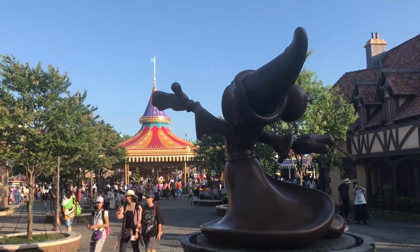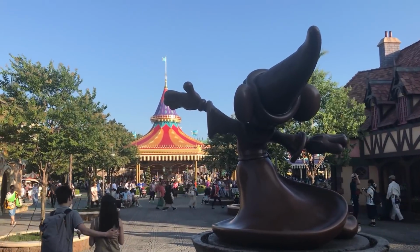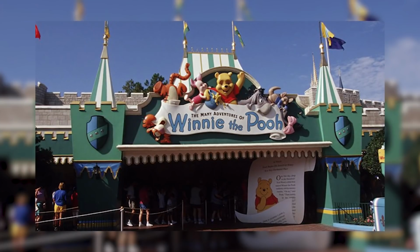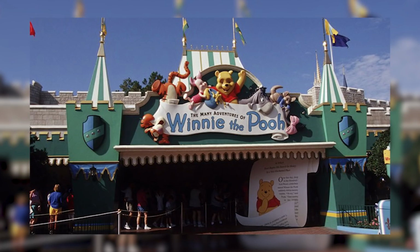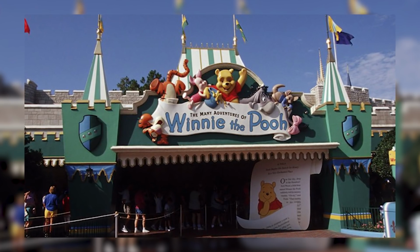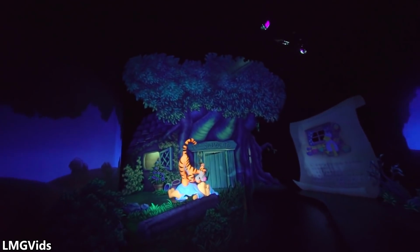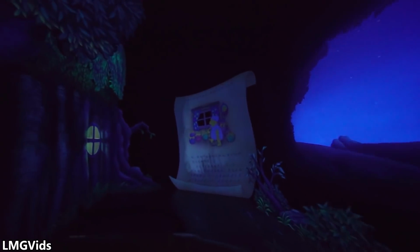But before we explore our blustery day in the 100-acre woods, let's explore the history that brought us this attraction. The world's first Winnie the Pooh Dark Ride was the Magic Kingdom's Many Adventures of Winnie the Pooh, opening in 1999 in the space of the former Mr. Toad's Wild Ride.